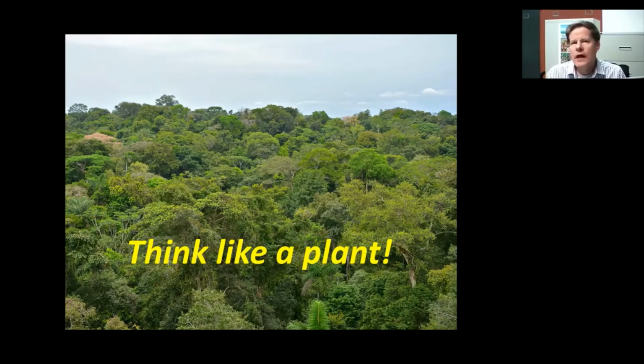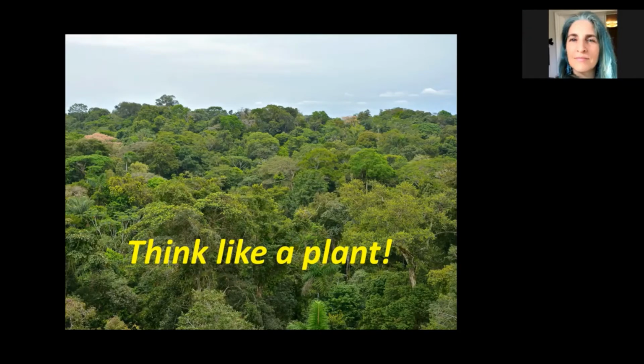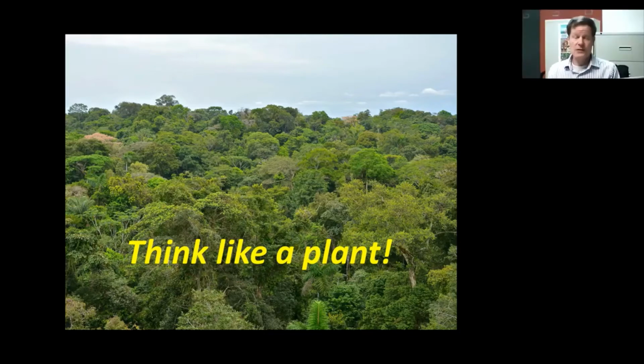So when we think like plants, we've got to think that we're stuck in place. Most plants can't move. Even those like Venus flytrap that don't move very far. Often plants like these Amazonian rainforest trees are very long-lived. So that's another big factor that makes most plants different than we are. And then another thing is that plants are very, very subject to their local environment, their immediate environment.